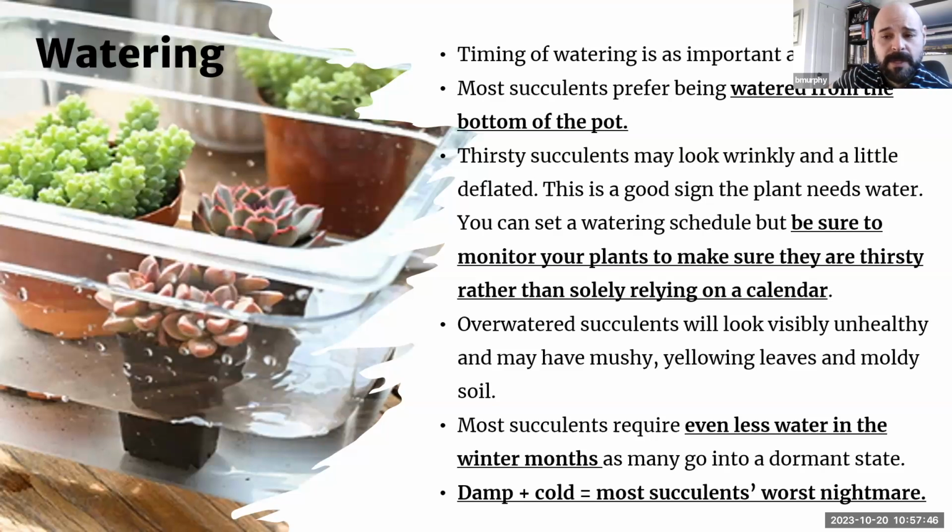It's important to know that succulents may go into a dormant state in the winter months, and in the winter months they need almost no water. So it's really up to you to do a little bit of research about your specific cactus to understand its dormant periods, because some cacti from other parts of the world may have their dormant period in our summer.